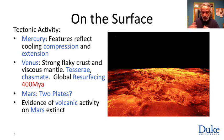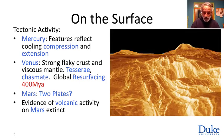And so this is a region called Ovda Regio, and it shows you this complicated network of compression ridges that occur when the surface is shrinking. And this other area called Gula Rift shows you these large rifts which indicate extension motion. And what we see in the background are 2 huge volcanoes. Venus does exhibit large volcanoes.